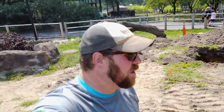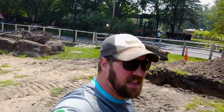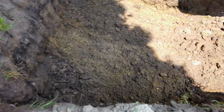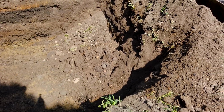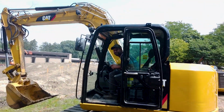Jeff came in about 10 hours early just for me, so he can hop in this machine here, and we can get this excavation going and we can get this thing dug. Oh yeah, that's not groundwater. That's rainwater. All right, watch your bucket, I'll shoot you. You're there. That's it, right there. Huh? Why do you think I hired you?